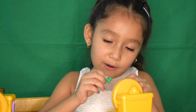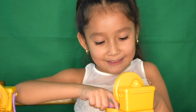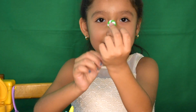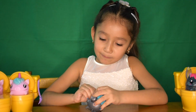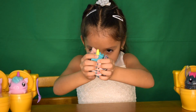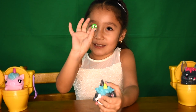Aww, it's a little green ball. So cute. Oh, great. And there is a little candy. Okay, time to feed you, little doggy. Okay, first, let's get a candy on you. Okay, let's poop it. Here's a little candy.